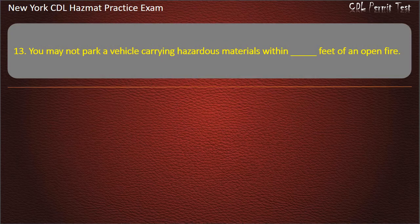Question 13. You may not park a vehicle carrying hazardous materials within blank feet of an open fire. 300. 100. 200. Answer. 300.